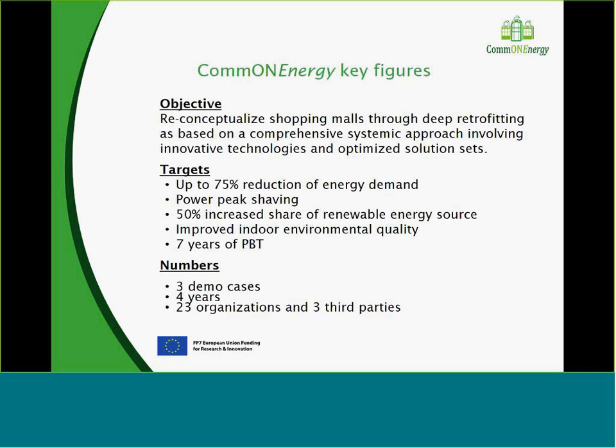First of all, the objective of this project was the reconceptualization of shopping malls through deep retrofitting. We introduced some innovative technologies, and we tried to combine these technologies to reach some very ambitious targets, like 75% reduction of energy demand, power peak shaving, 50% increase of the share of renewable energy sources, 7 years of payback time, and all of this with an improved indoor environmental quality as one of the main targets. Some numbers about the project: there were 3 demo cases, and we were 23 organizations.